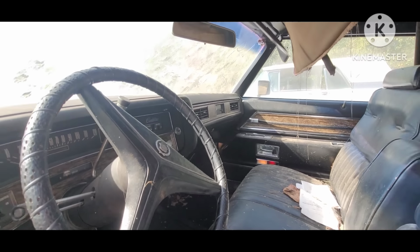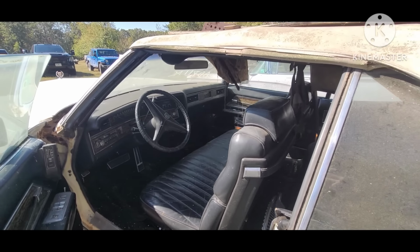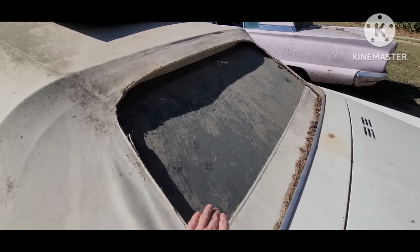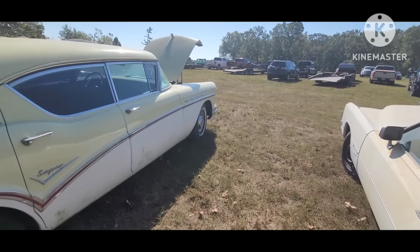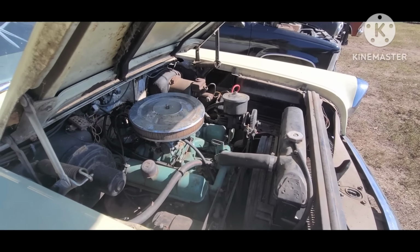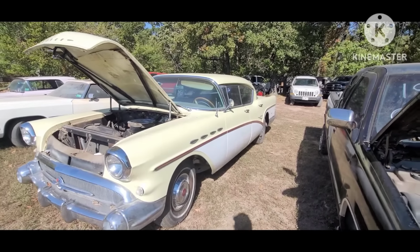72,000 miles, AM, FM. Got a fresh battery in it, so probably a runner driver. That leather's still soft. Super neat car. Now this one's even got the electric window defogger on the back. Power steering on the Buick. Power brakes. No AC. Hard to say what a car like that'll bring.